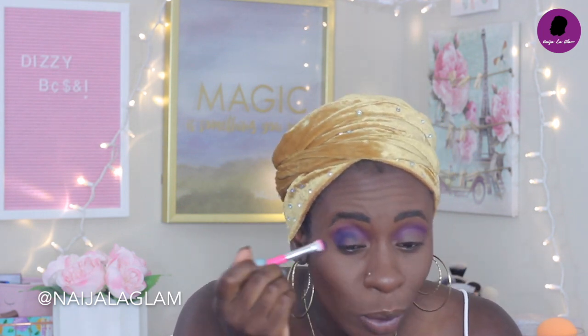So I'm gonna take this color here called Shadow. And I'm just gonna take a little brush, because I want to pack this into my crease before I blend it out, and then bring it to the outer corner. It looks kind of messy right now because I haven't blended, which is fine. Everything's gonna be all right because we're gonna blend it out. Okay. So we did have a small mishap here, but it's all coming together. You'll see the vibe I'm going for soon.